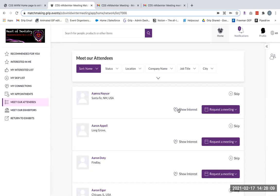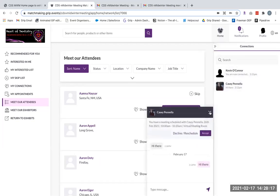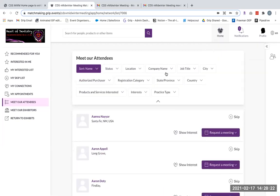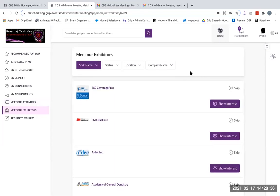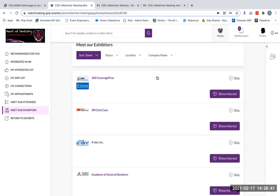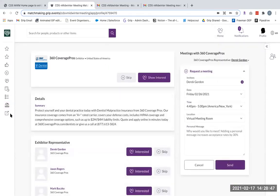Once you form a connection by showing mutual interest, however, that's when you get the ability to chat with them. And that's when they'll appear over here, and you click on them for that chat message. You'll be able to use the filters on the top to filter this list if you're trying to find a specific individual within the platform. And same with exhibitors. So here you'll see a list of all the exhibiting companies at CDS. Again, you can use those filters on the top. And you'll be able to click into that company to view their company page.